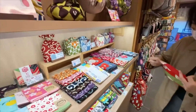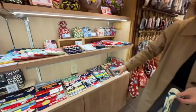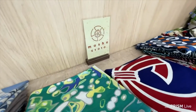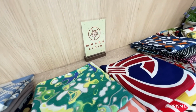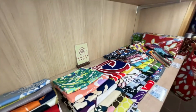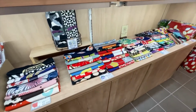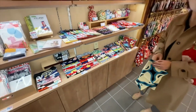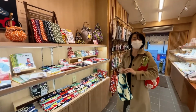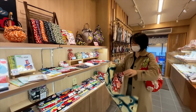And I'll show you a different size. So, can you see Mashu? Mashu is the name of a furoshiki brand in Kyoto, and they produce hand printed cloth. They are all hand printed. The traditional hand printing technique is called tenasen. It's like silk screen, some of you may know, but they are all handmade, hand printed cloths.